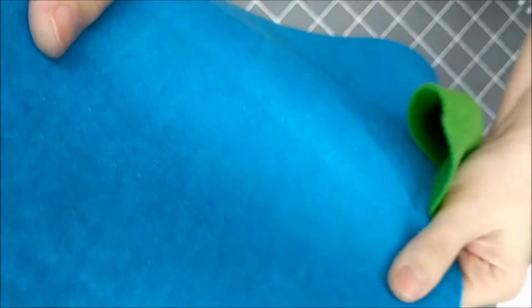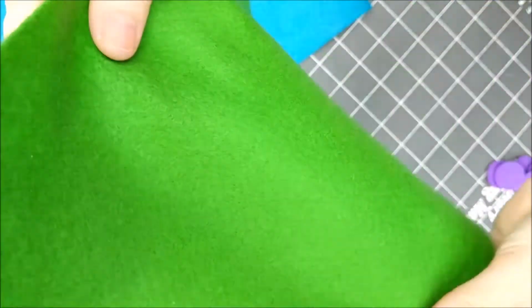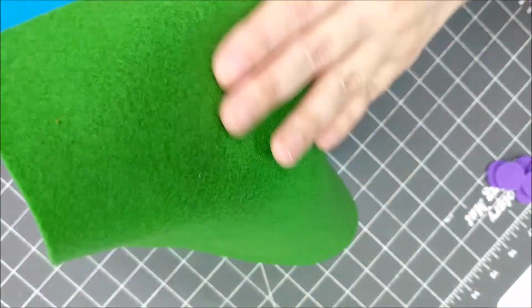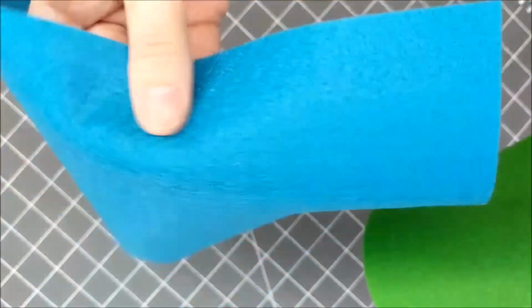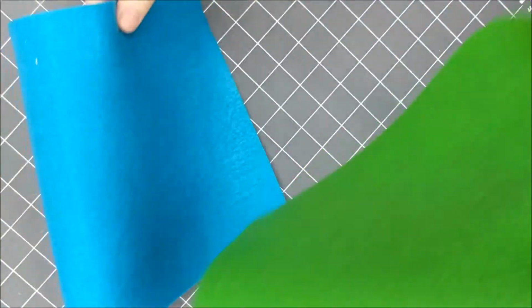It's quite rough. You can see through it a little bit. And then this is National Nonwovens felt. You can still see the texture of the felt, which is normal, but it's a lot more even, and this is very soft. The felt from the big box stores is a little stiffer. You can kind of see here, this is more drapey, and then this is a bit stiffer.